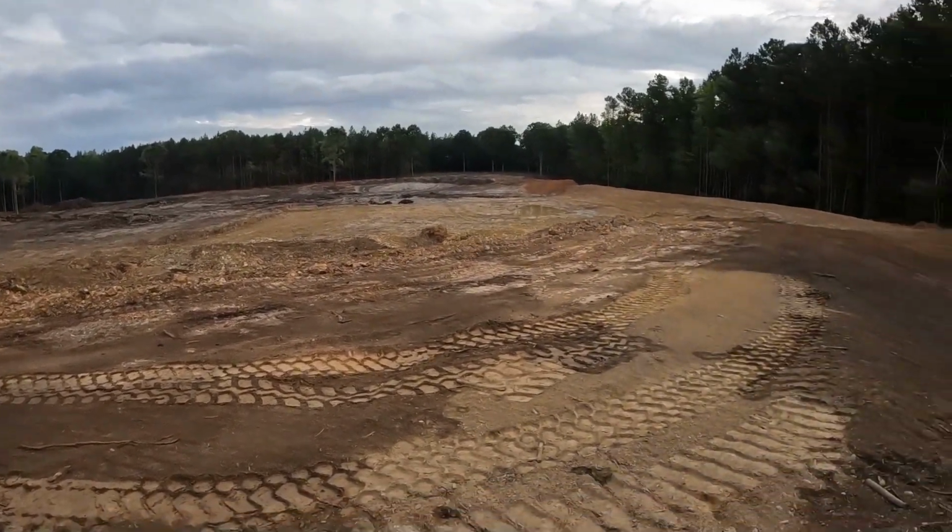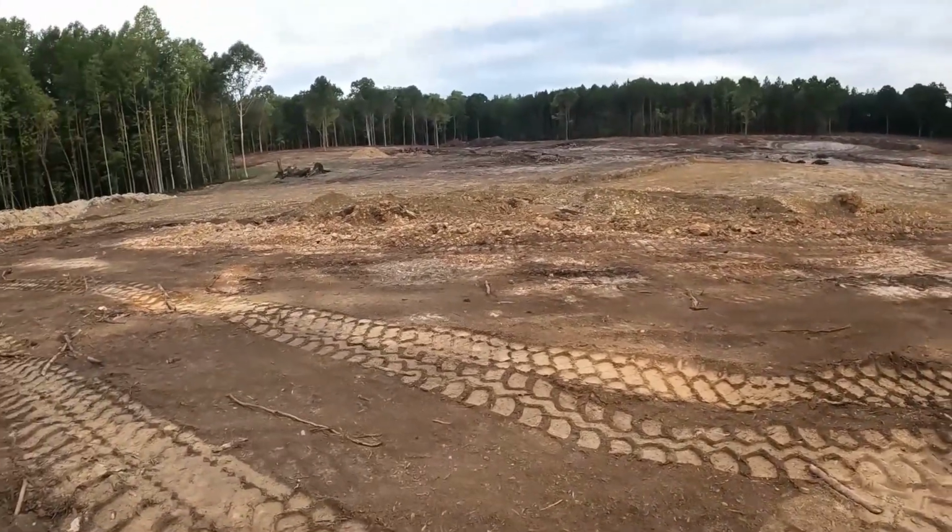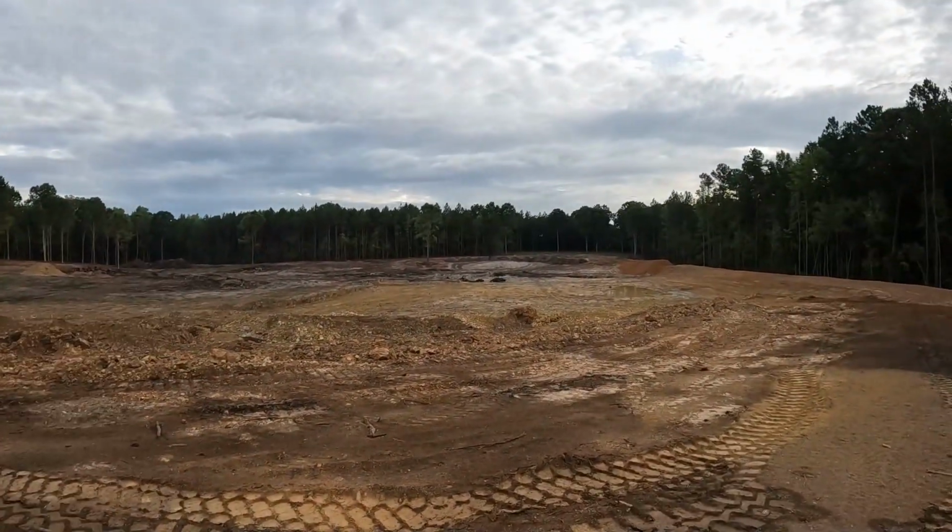Back at the Beely Good Pond this morning, it rained just enough where there's a dry spot where the truck was sitting, and we're gonna get in there and start hauling more dirt this morning.